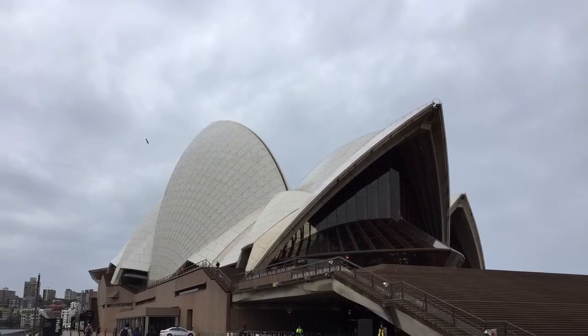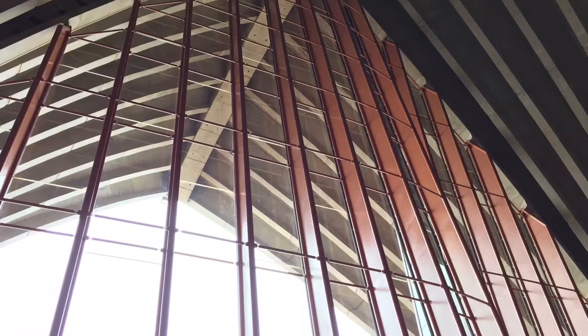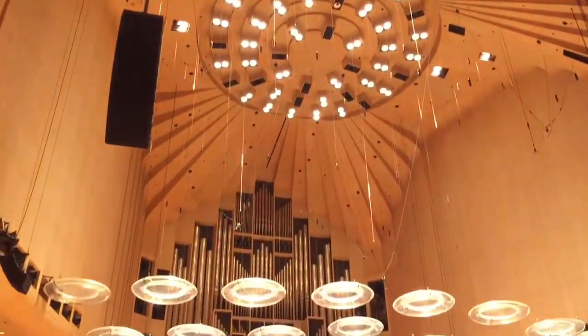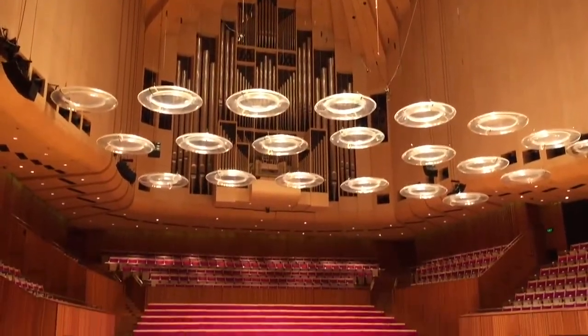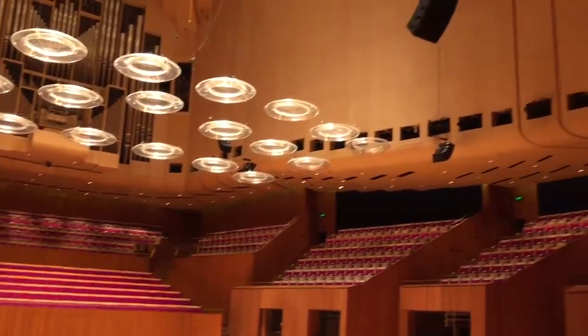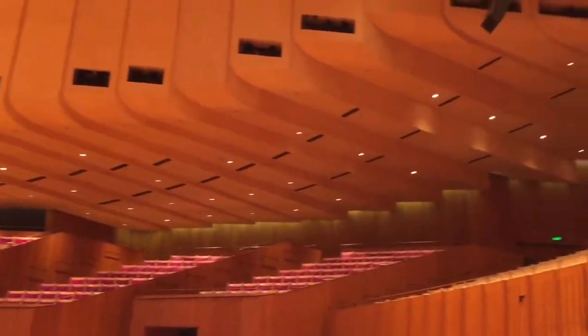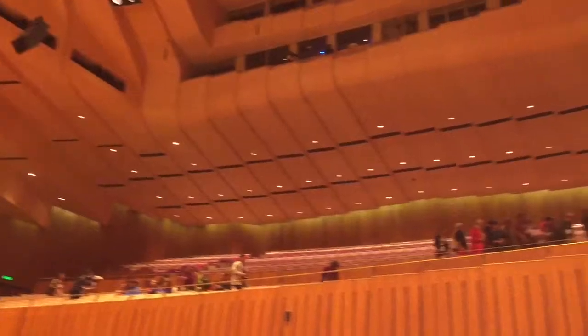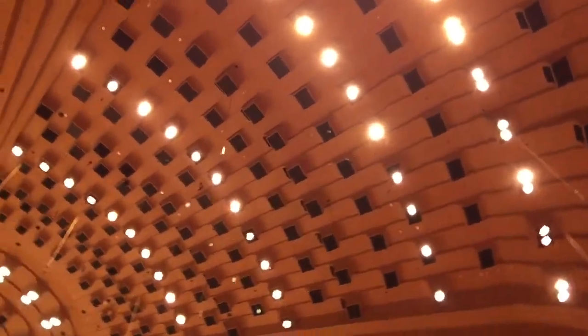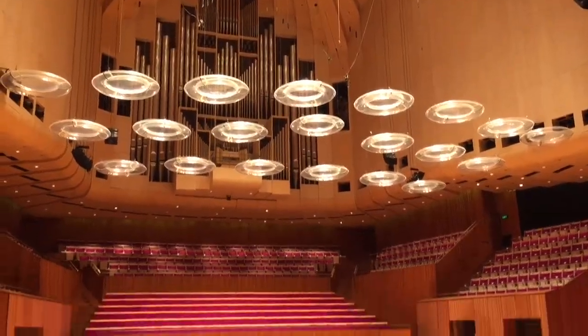If you are a fan of architecture, this is a tour that you definitely want to take. The Opera House is absolutely stunning inside. This is just one of the many performance halls there, and this is entirely acoustic. There is no electric audio in this space, and it's really interesting. They raise and lower those glass globes to allow the sound to bounce in a certain way. Sometimes they'll drape black cloth in there to absorb the sound, and it's just beautiful to see in person.